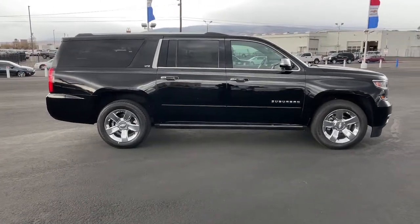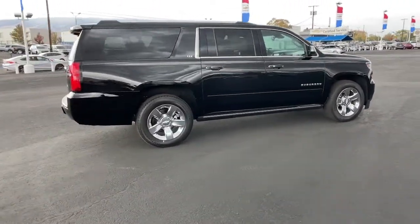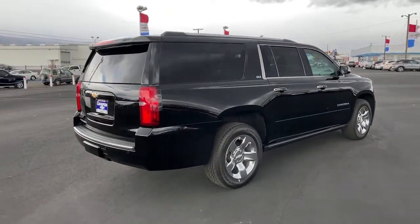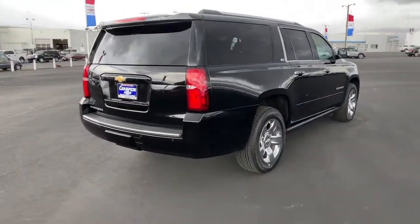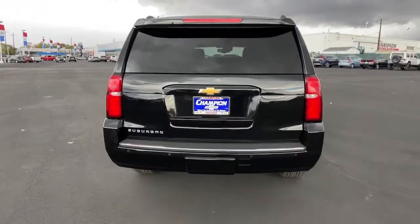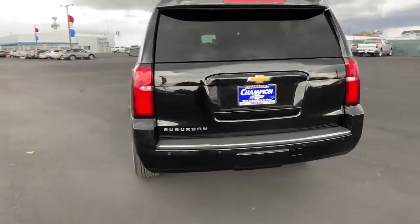The following are some of this vehicle's highlighted options: navigation system, keyless entry, fog lamps, premium sound system, satellite radio, power passenger seat, heated mirrors, heated rear seat, cooled front seat, active suspension. You'll feel like you're on top of the world in the Suburban. Drive it today.